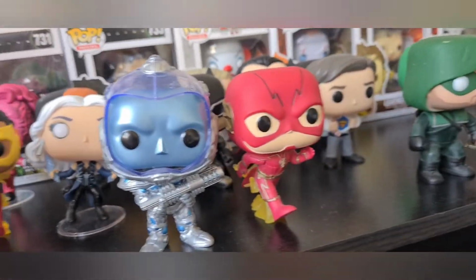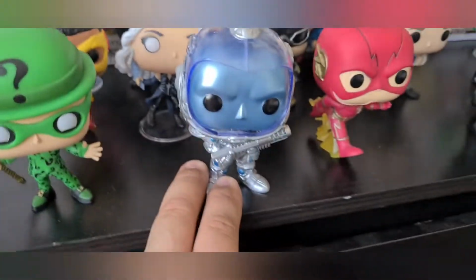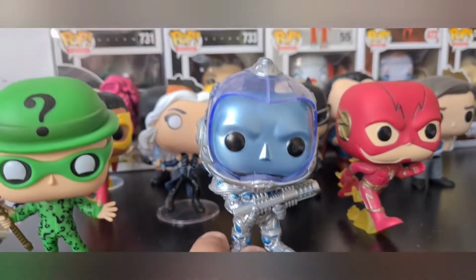And going forward in the front here, we have Mr. Freeze. So this Mr. Freeze is of course from Batman and Robin, the famed terrible film that nobody likes to talk about. But yeah, there he is. This is actually a really good pop.